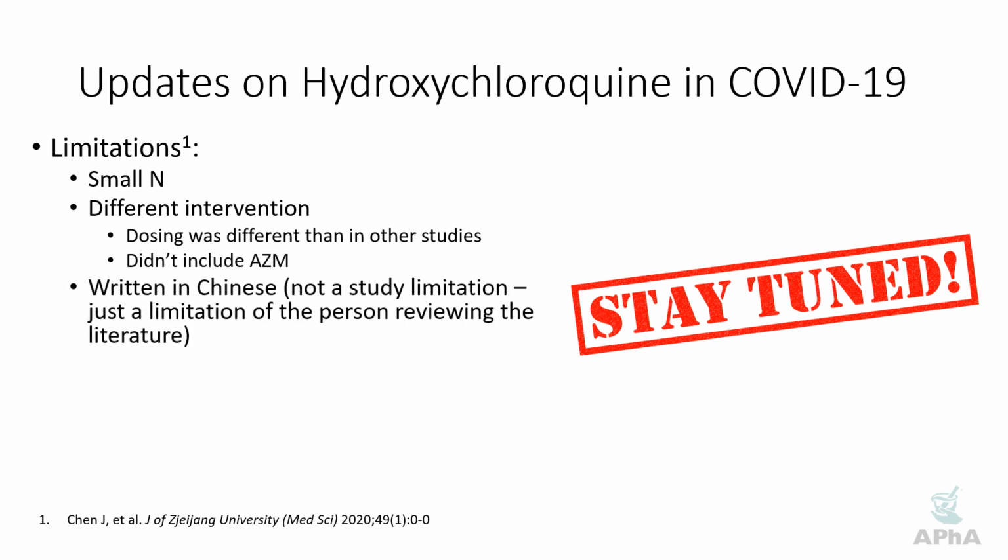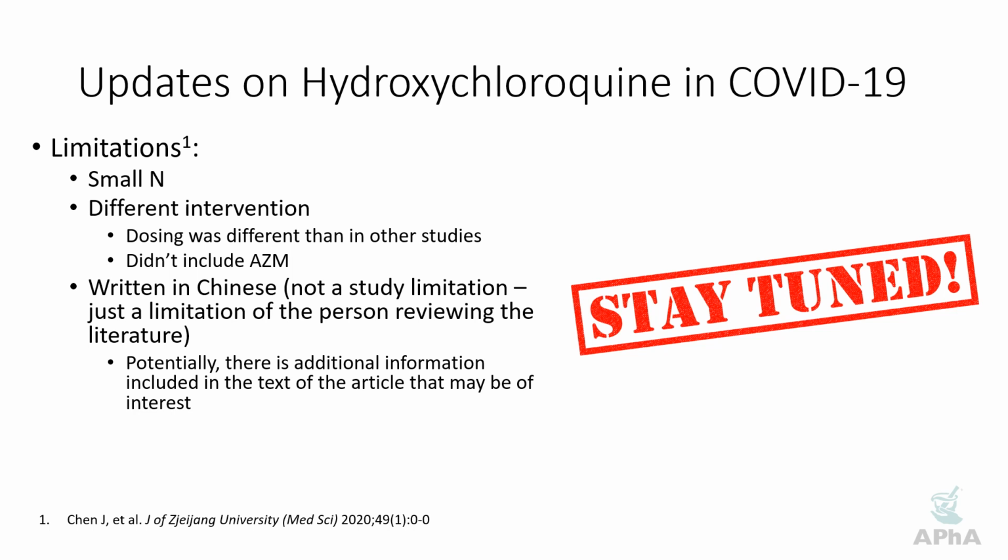And as I mentioned before, it was written in Chinese. It's not a study limitation per se. It's a limitation of the person reviewing the literature, me in this case, just because I don't know what was in the full article. So there may have been additional information there that would be helpful in digging through some of the data that was presented in the abstract. For example, what were the other standard treatments? Did they include antiviral agents or not? Were those the same and equally distributed in each group, etc.? So I'm unable to gather that just from the abstract alone.